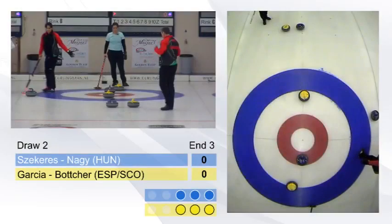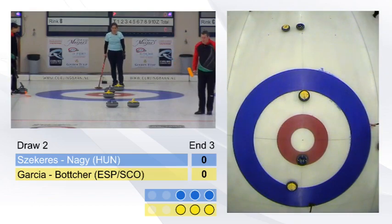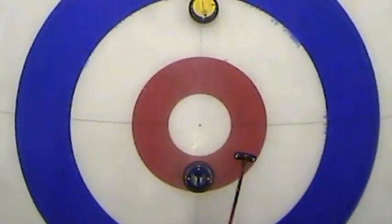Just a little bit heavier weight and runs a little straighter. Blue's still sitting with a shot stone here, so we can just draw.